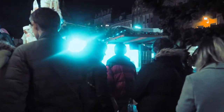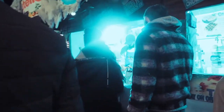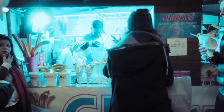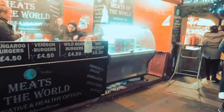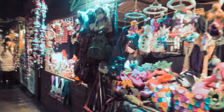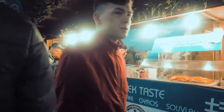The big line for the churros. Always is. Churros look amazing though. I don't know if you can see them, look at that. Yeah, get some really good stocking colours right about here. There's the Greek kebab place. And then you get some of your paella. That's Italian. That's not Spanish. No, I'm talking about my accent.